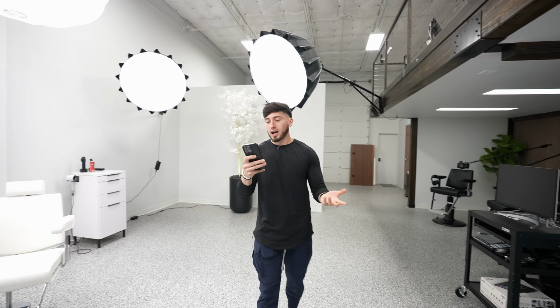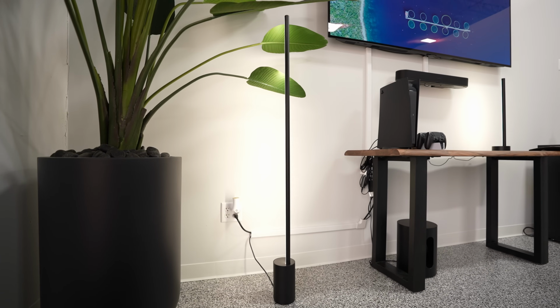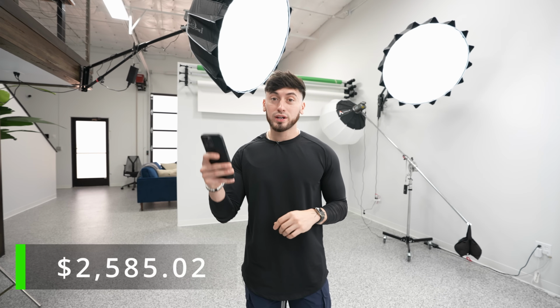Now, something that I'm not gonna be able to show you guys is security cameras and door locks came out to $2,749.91. So on just the security around here, that's how much we spent. There's gonna be a bunch of Hue lights around here in the studio, and that cost $2,585.20. So that is how much just the little Hue lights that we could change up for ambient lighting and all that cost.